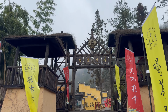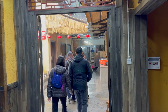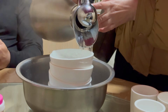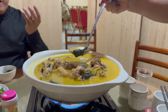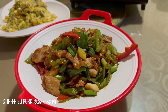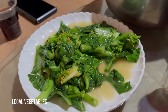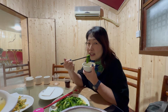We stopped for lunch at the old house for some hearty, home-cooked Tujia dishes. Nice fresh vegetables grown in the mountain. Very nice.